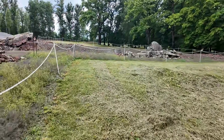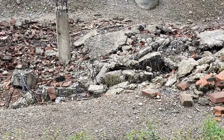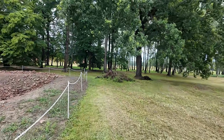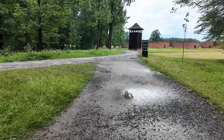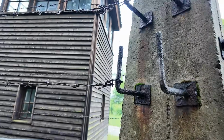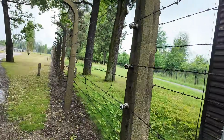You can see everything was totally destroyed. And people say there are no birds in Auschwitz, but you can actually hear a lot of birds, and I can see many birds flying here. Look at all those wires. I believe most of them are still original. Like this is original. All of this is original in Auschwitz. You can see. And this is the guard tower. SS man. You can see some of the wires are falling apart.